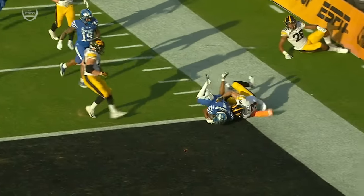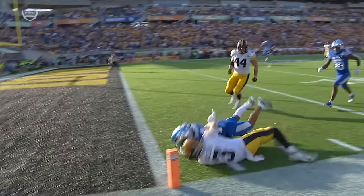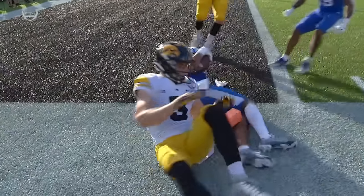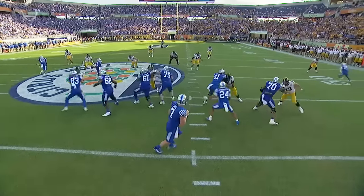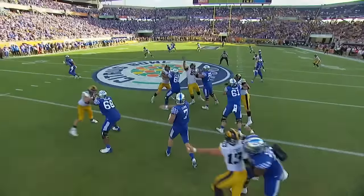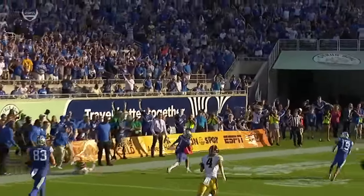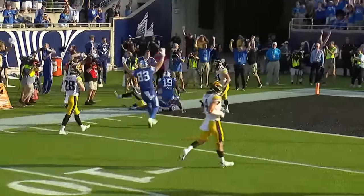Wan'Dale Robinson with an unbelievable performance in this ball game as he's fighting to get in the end zone. And he comes down inside the 1. Wow, what a play. That went for 52 yards. He's got 10 catches for 170 yards. And they have a first and goal on the 1 with a minute 54 to go.